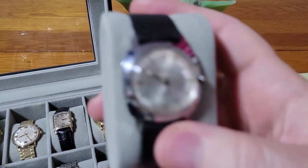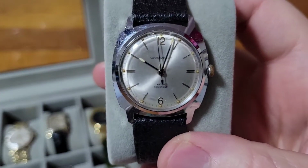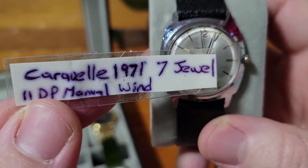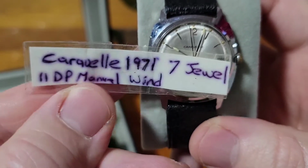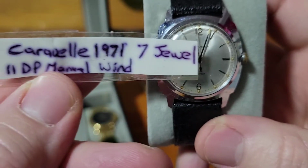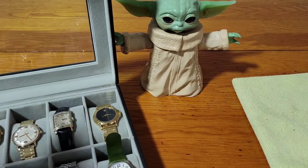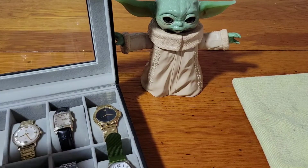Now here I got the tag for this one. It's a Caravelle, which is made by Bulova. 1971, 7 jewel, 11 DP manual wind. This is one I also purchased from Gerard'sWatches.com. He deals with mainly vintage. Now this one's an interesting story to it.